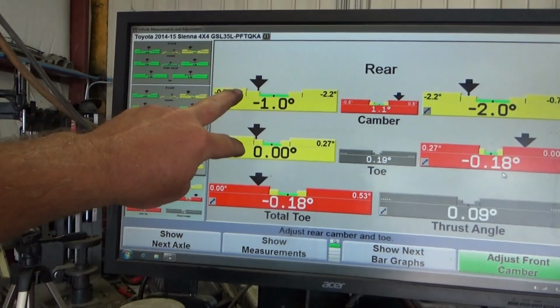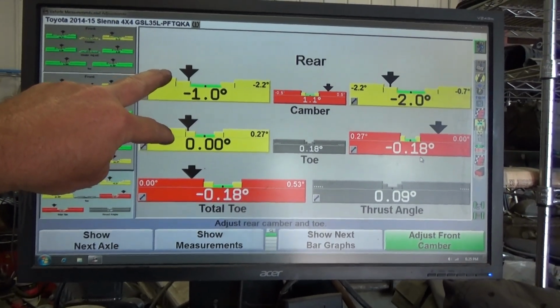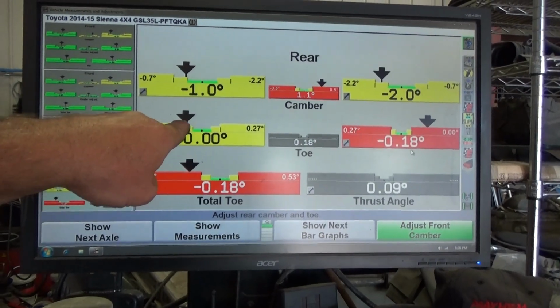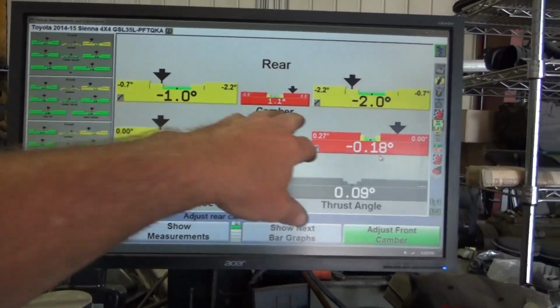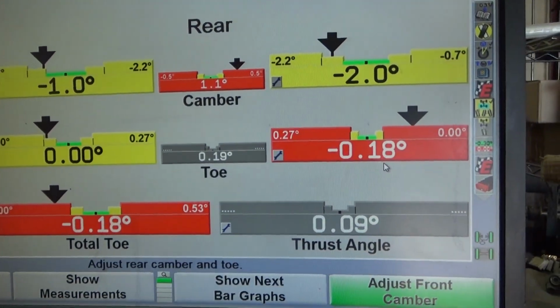So you do one toe shim, one camber shim. And then this side's not bad enough to really change, but if the customer wanted it to be perfect, we would do a 0.1 degree toe in and probably leave the camber there. That way the cambers are pretty close to being even. So that's where we're at.